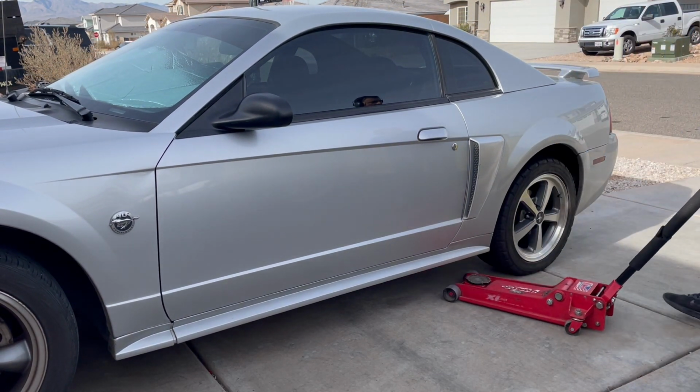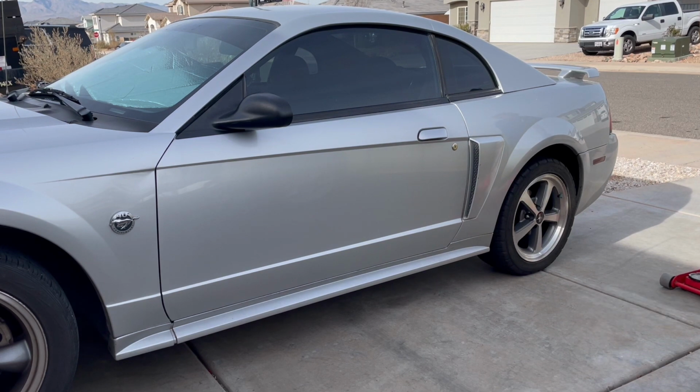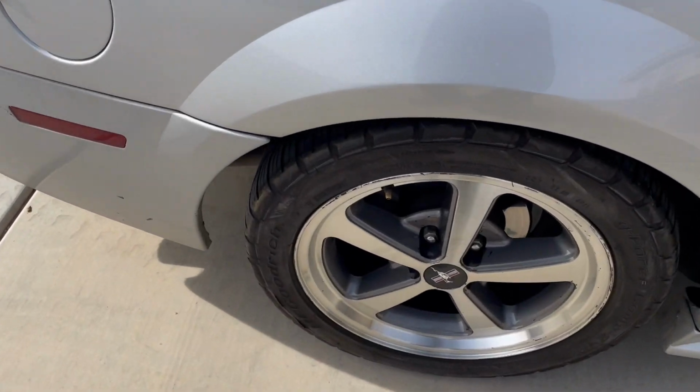So anyway, I put those on the car, and they don't look too bad with the bullet wheels on the front. A lot of people don't even notice, but I definitely do. So it's just temporary.